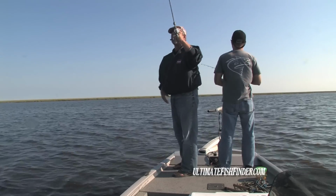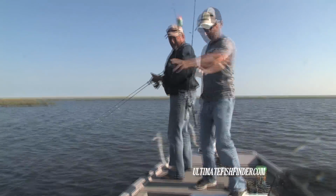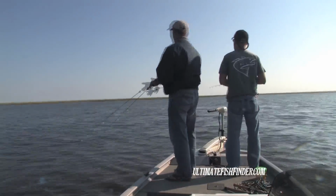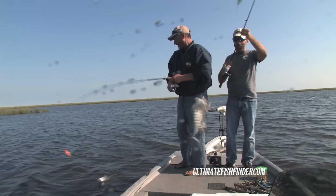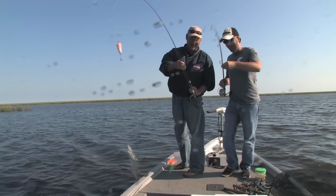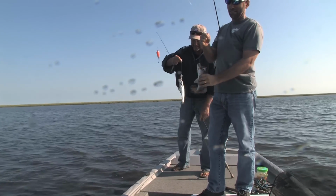Inches of white trout. I don't know about him. I got a keeper. You got a keeper? I got a legitimate keeper. Wait a minute. I think I'm a hair short. You got a nice fish. That's a hell of a trout.